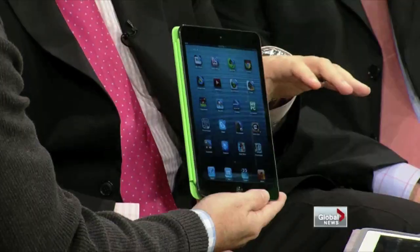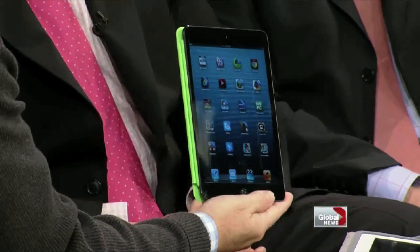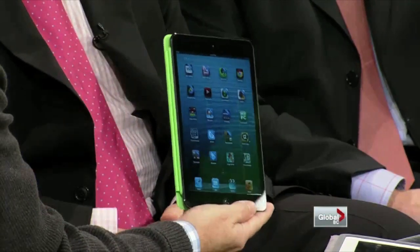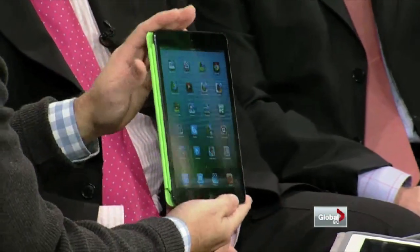This one's coming in at $329. So it's definitely cheaper than the larger iPad. I think that's a big selling feature in itself. But still more than the other ones they're trying to compete with, right? Is that a big problem, do you think? The other ones are around 200 to 250, but I think if you compare these things side by side, this will come out the winner.